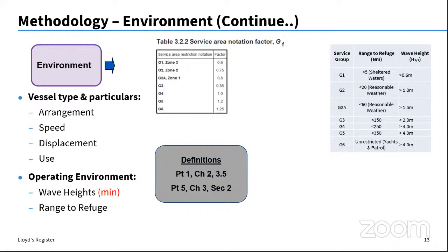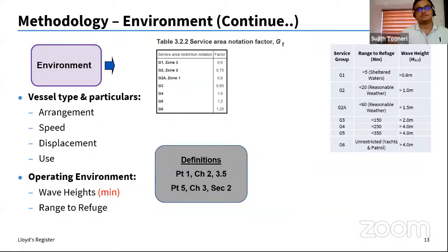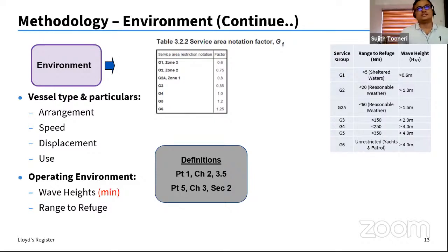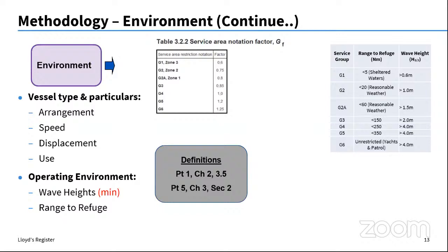G2 is 20 miles from shore? Yes. And that's considered 100 is usually for unrestricted sea service, no? It is seagoing. It's not unrestricted. Multi-cross 100 means it is seagoing. So it's sea but 20 nautical miles from shore. That's what you mean. Yes. Slightly different from what ABS gives. ABS, that 100 means unrestricted service.